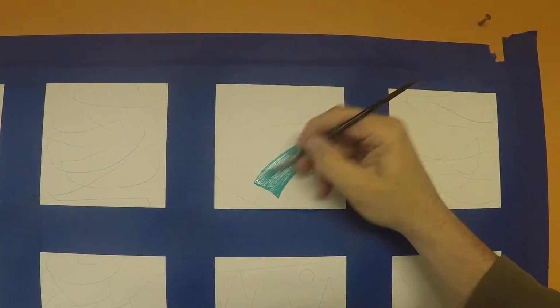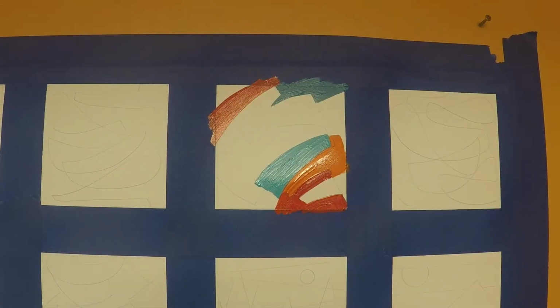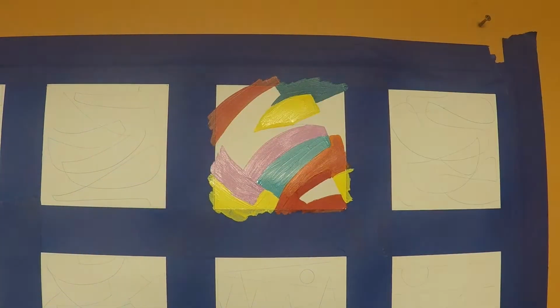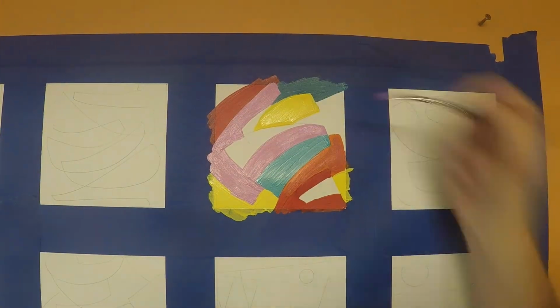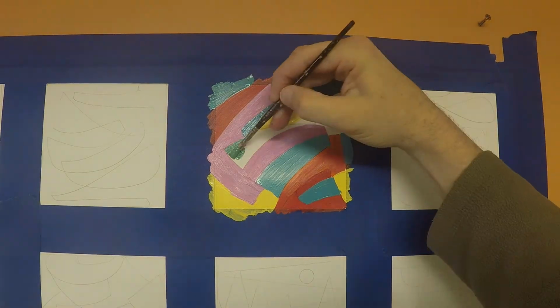As I was painting these really abstract shapes that I said reminded me of Looney Tunes cartoons, I was actually thinking about music, and I was thinking about Kandinsky and the way he was trying to translate music visually in his paintings.